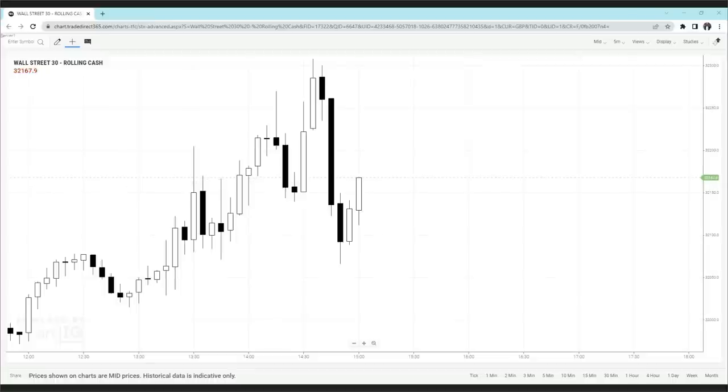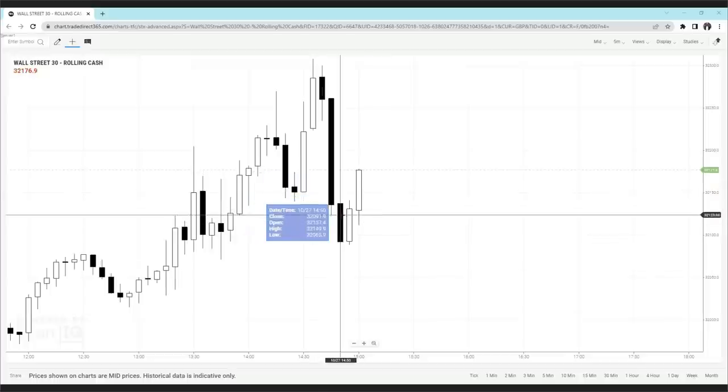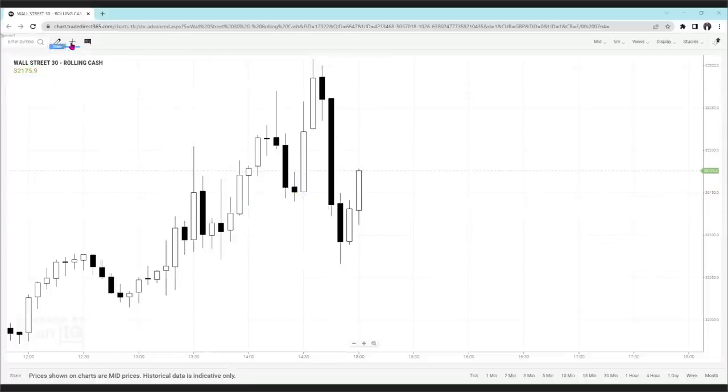32,157. Oh, where's my stop loss? So I've shorted above this bar's high here. This one here. I didn't actually get a fill at 57. I got a fill at 62, but 57 is what I saw on the screen.